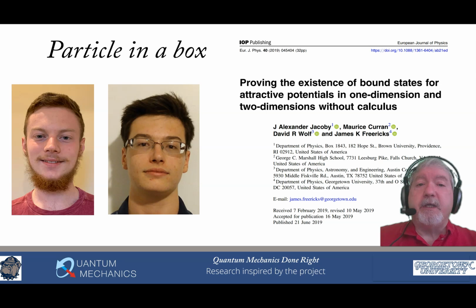One of the next ones we had was looking at solving the particle in a box with these operator methods. The particle in an infinite square well was solved by Schrodinger. He called it shooting sparrows with artillery. Here we were looking at particle in finite square wells, and that doesn't yield so easily to the factorization method.